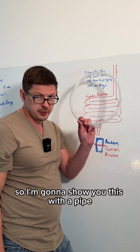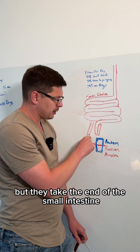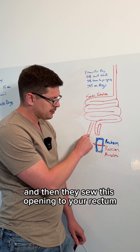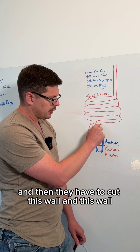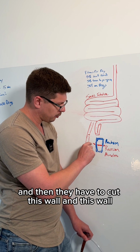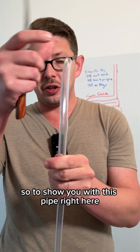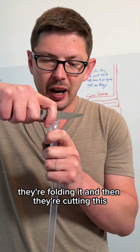So I'm going to show you this with a pipe, what they're doing, in a little bit. But they take the end of the small intestine, they do a little cut right here so they can fold it, and then they sew this opening to your rectum, and then they have to cut this wall, and then they sew it together. They're creating a bigger bag so you can hold more poop. So to show you with this pipe right here, they're folding it, and then they're cutting this.